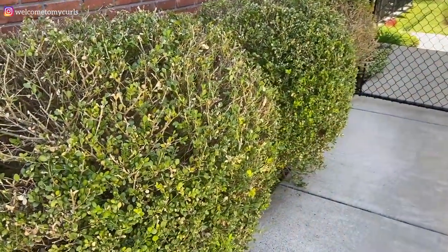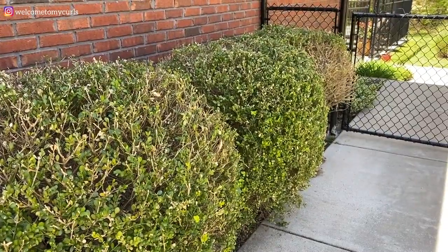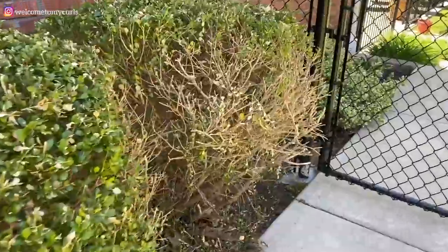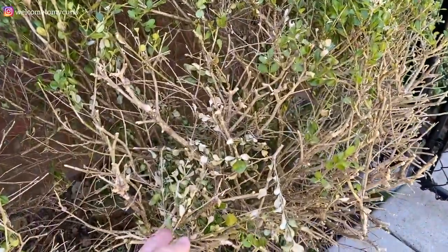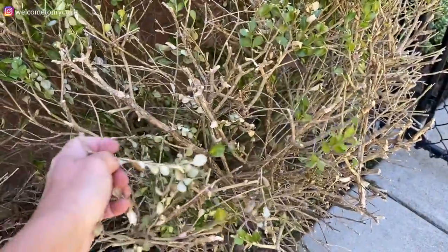So these little dudes got a severe trimming about 2 weeks ago, and they have not bounced back yet. This one, I don't know if he's gonna bounce back or not. Look, he's not super happy, but it had to be done. Couldn't get down the sidewalk.